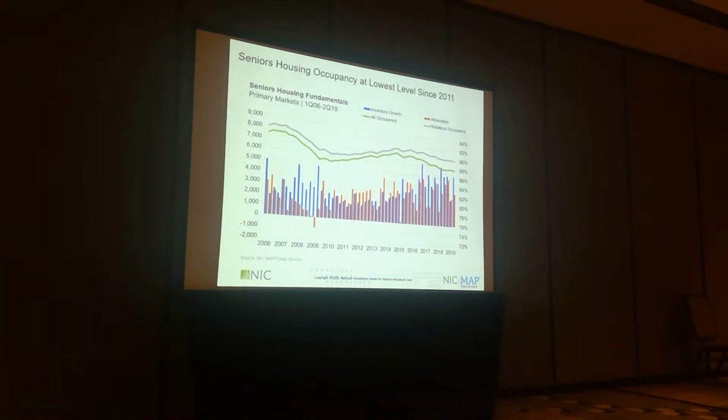So I'm going to start off with a semi-intimidating looking chart. This is the seniors housing market fundamentals in the primary markets for the time series. I haven't mentioned it yet, but seniors housing is comprised of 2 component parts: majority independent living properties and majority assisted living properties. Majority independent living properties do also include the CCRC component, those units in CCRCs. However, CCRC is not specifically separated out of that majority property type.